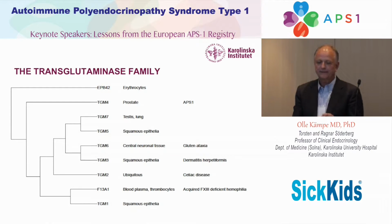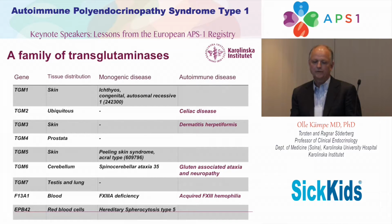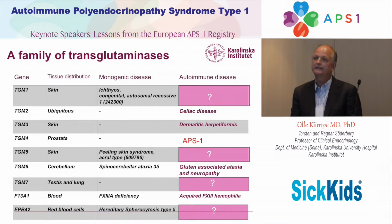But perhaps the most interesting part of this finding is that transglutaminase 4 is a member of a family of transglutaminase enzymes, where many of them are autoantigens in other diseases. As we said, transglutaminase 2 in celiac disease, transglutaminase 3 in dermatitis herpetiformis, etc. So we added APS-1 for 4, but we still wonder whether these are orphan autoantigens.